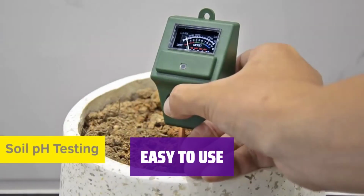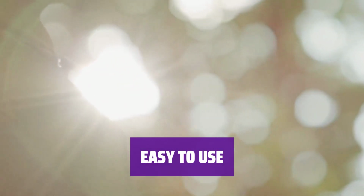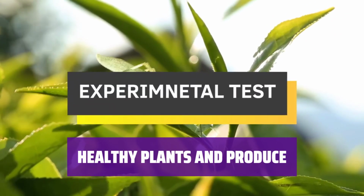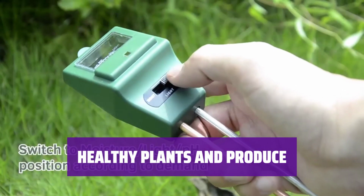Insert the soil tester 2 to 4 inches into the soil and you're all set. Its user-friendly design makes it perfect for both beginners and experienced gardeners. By using this soil tester, you can ensure that your plants and produce are growing healthily. Keep track of the soil conditions to promote thriving growth.